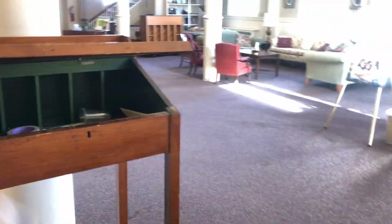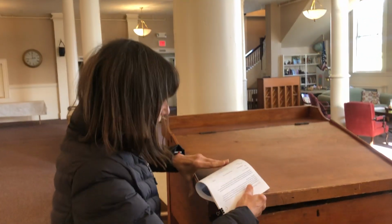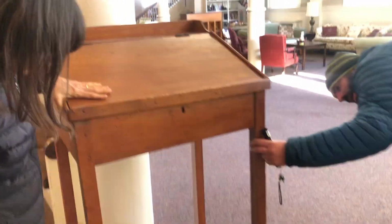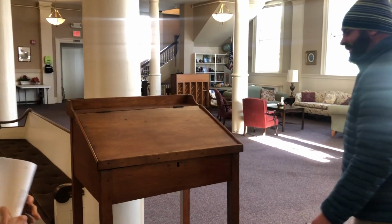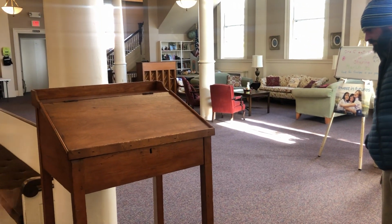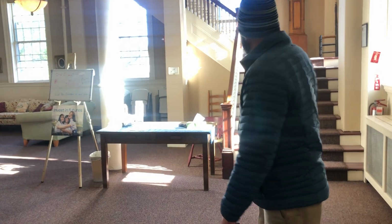So what you're going to see upstairs is nothing like it would have been. This looks like it's made out of birch and white pine, and the top is butternut. Interesting. Okay, we're headed upstairs. We are.